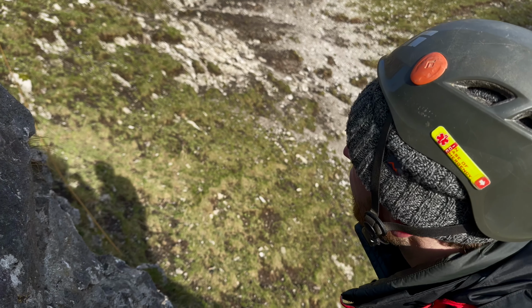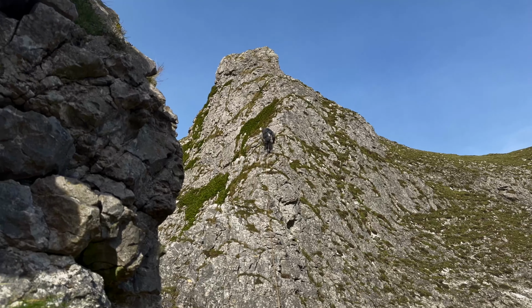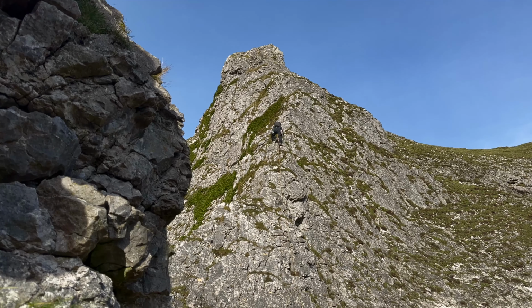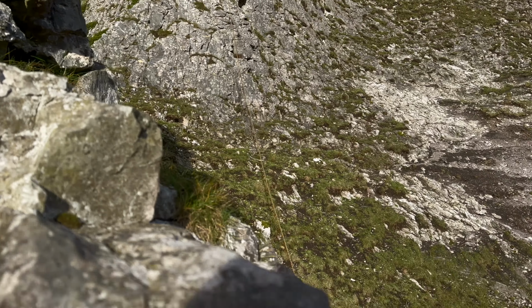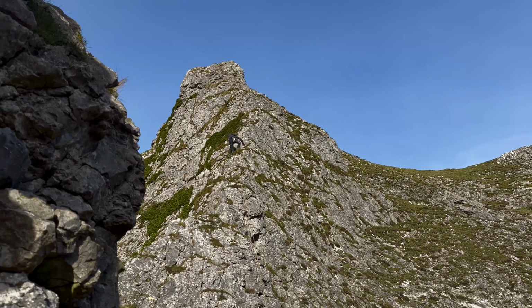Tom's on belay and Ryan's fixing points. Except Ryan is now almost at the top. It's an air belay, and he's currently fixed nothing because everything is loose and crumbling.